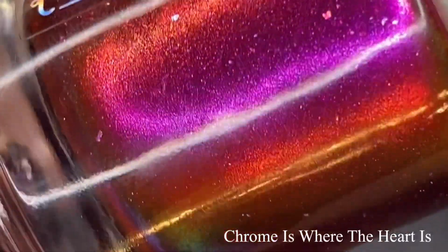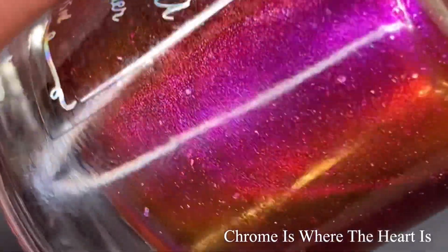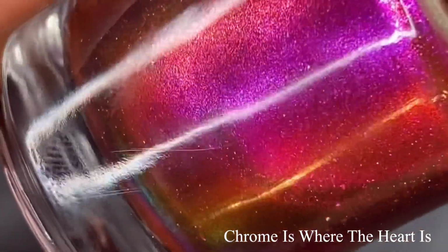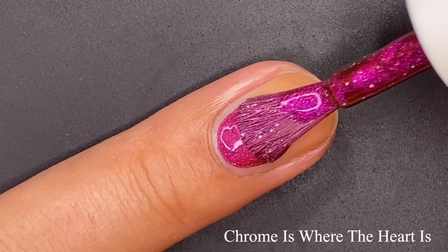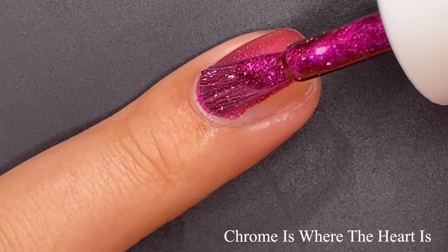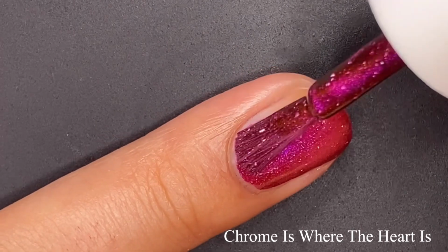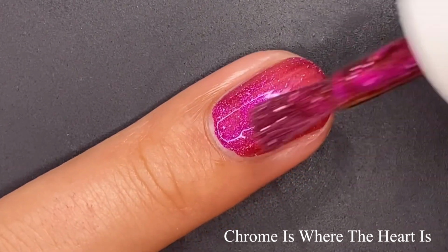And the last one in the No Paints Like Chrome collection is Chrome Is Where the Heart Is, and this one is described as a red base with violet, gold, green shifting multichrome shimmer and silver holographic flakies. This one is so pretty. Again, 2 coats, or 3 thin coats if you have super long nails, but honestly I think 2 coats is just going to be fine.